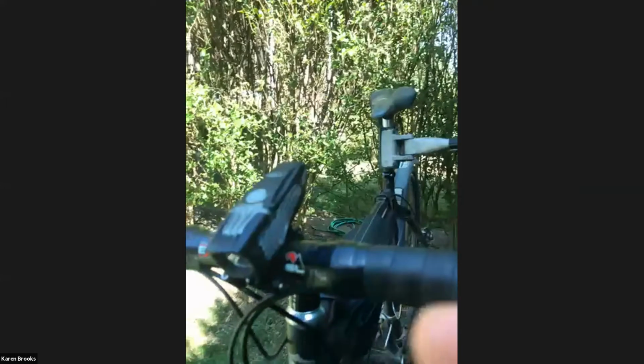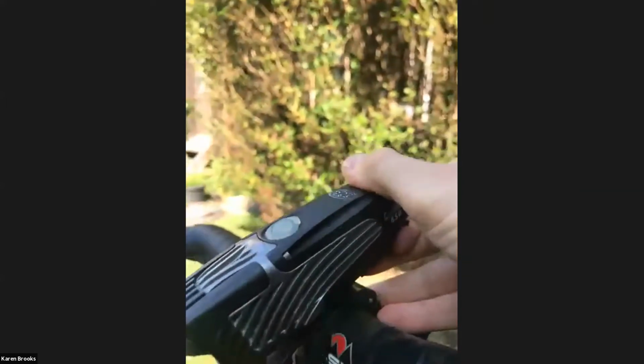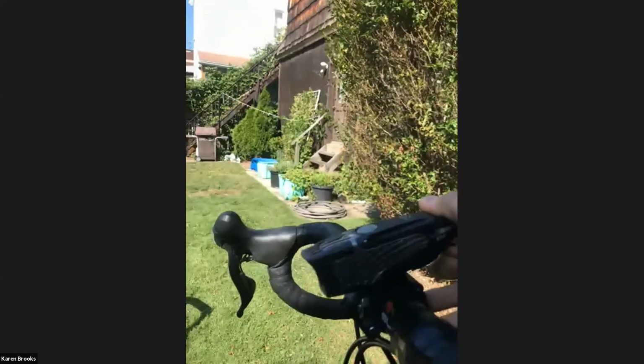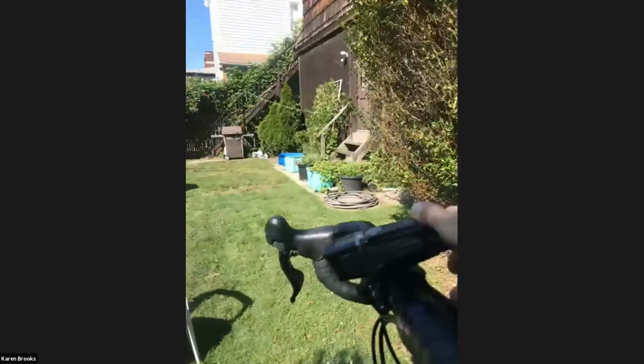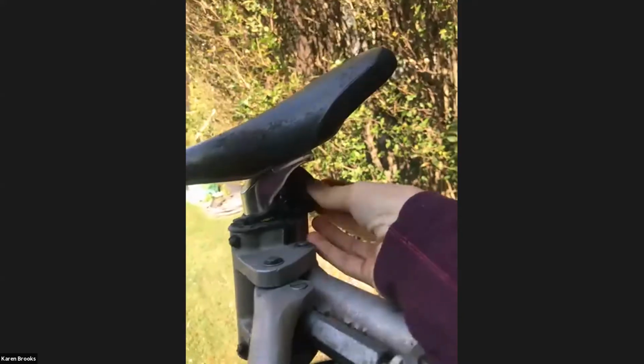It depends on where I'm parking. Parking on CMU campus, if I am in the garage, I don't really bother to take the lights off, but if I'm somewhere with more foot traffic, I do take the lights off. Most lights, I would say, have a quick release, like this one. See if I can do it with one hand. There's a little lever. Maybe I can't do it with one hand. Anyway, the light comes off the mount really easily. Same here. This one's basically a rubber band.